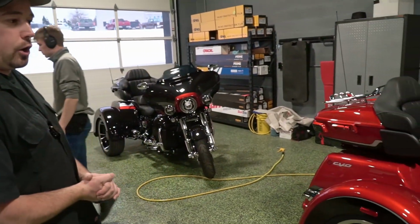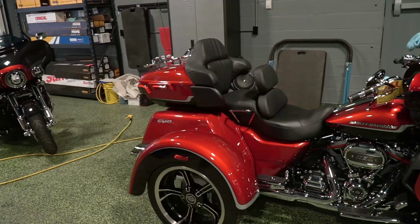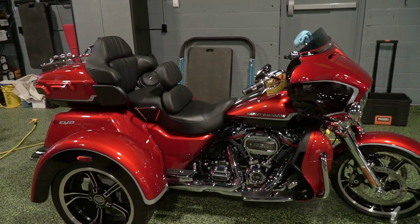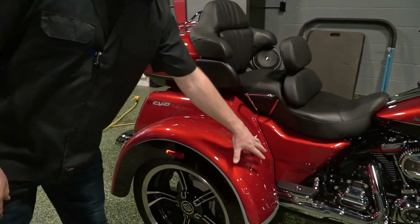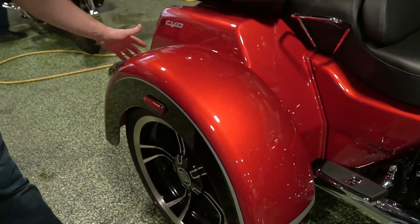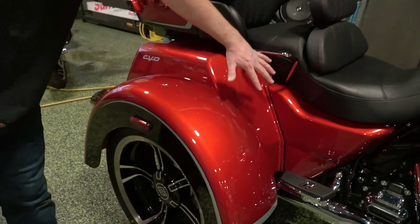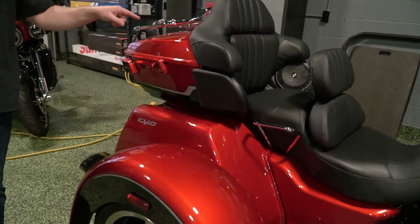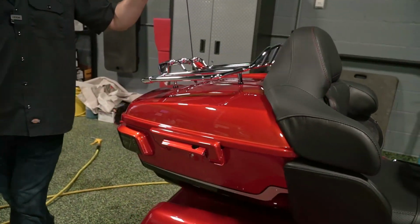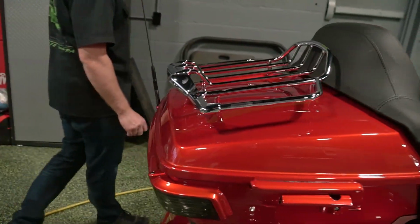Our friends at Z&M Harley-Davidson brought us these Tri-Glides. They're both CVO bikes. They are gorgeous, and they're here for paint protection film. So when we do trikes, they have a specific trike package that we do on these. We do the front and tops of this fender back to the light, as well as behind there. The inner fender piece here, this gets beat up pretty bad on these trikes. The top of the trunk, this comes off, and we do underneath there.